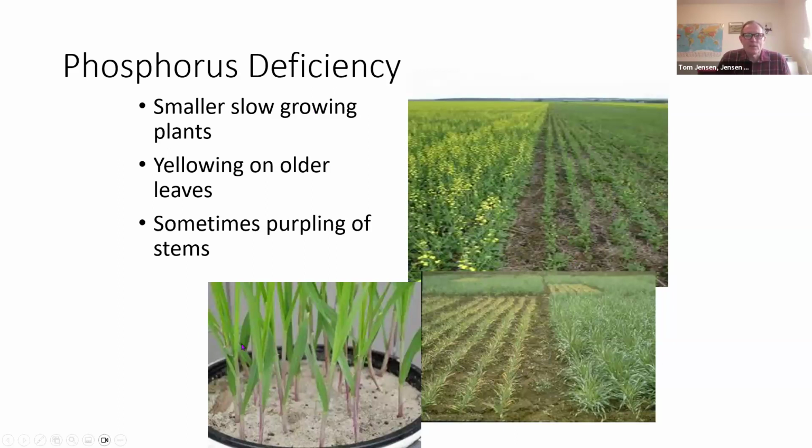Here's phosphorus, for example, just as an example. If it's very severe on cereal crops, the older leaves will be a little bit yellow, and you can actually have purpling of the stems. However, quite often in our crops, this is a picture of a canola crop. The one on the right is phosphorus deficient. The one on the left has sufficient phosphorus. And these were planted the same day on the same field. The only difference is phosphorus availability. Now, if you had the whole field like the deficient side, you would just think, well, it's a cool, dry spring and the crops are slow. But it could be in reality a phosphorus deficiency.